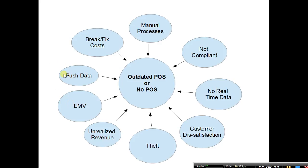Another area is push data. What I mean by that is basically the point of sale system sending you information. There's tons of examples here because it could be inventory, it could be employee issues, it could be trends, it could be just general sales data like a snapshot. There's a huge area here where the system can notify you of things so you can react immediately rather than the next day looking at information from the previous day.